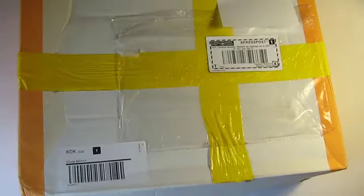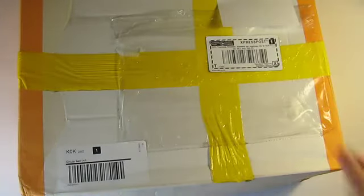I got a package! Yay! This is from Finland. From Tina Himenen. Tina, I'm not sure how to pronounce your last name. Sorry about that. And I've had this for over a week.